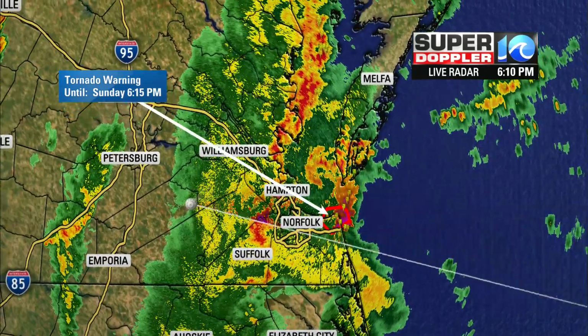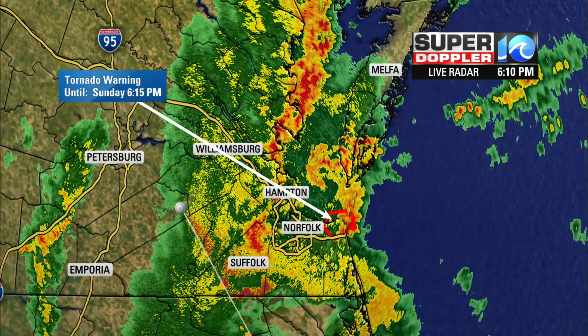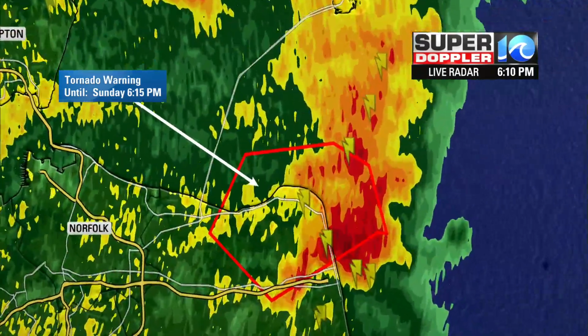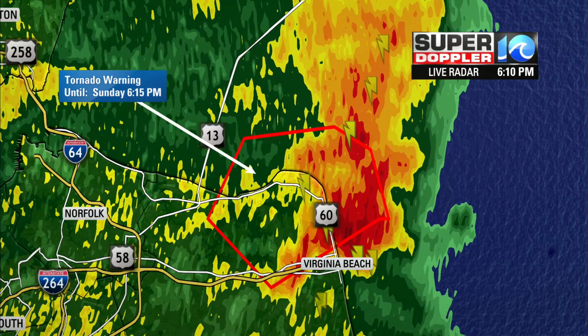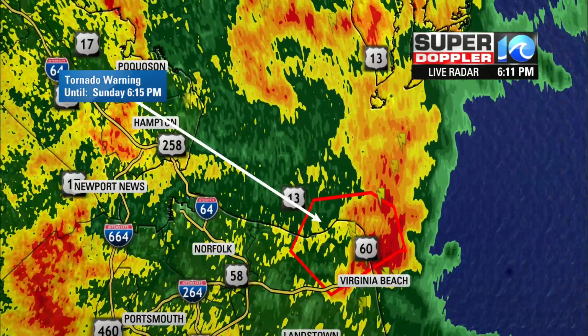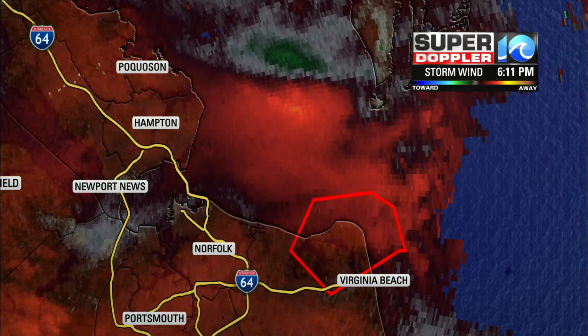The spot we're watching is for the city of Virginia Beach. The warning continues for another 3.5 minutes. We also have flood advisories for the peninsula as well with some heavy rain, but the tornado threat, I believe, for the city of Virginia Beach, the north end, has moved away.